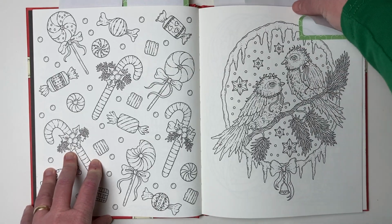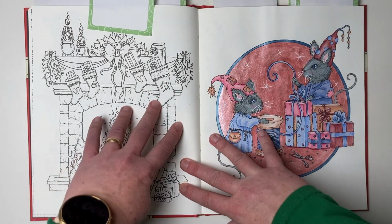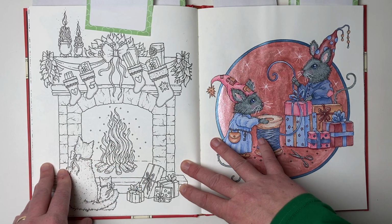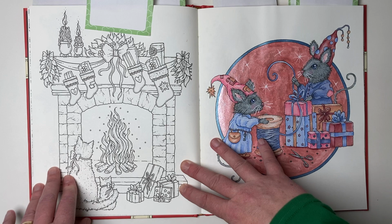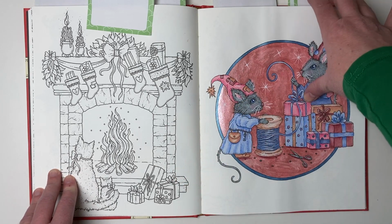I have marked this page with the cats in the fireplace. That could be really nice with warm colors coming from the fire and the light effects on the cats and on the presents here. So I like this one.